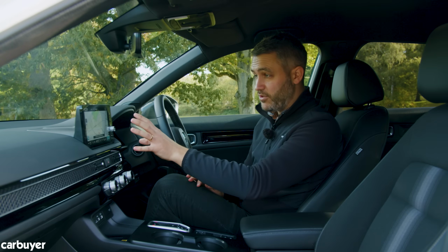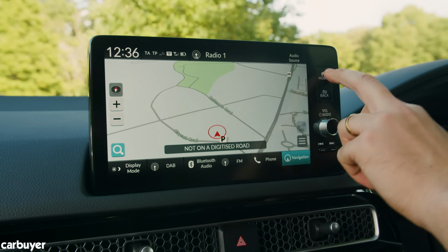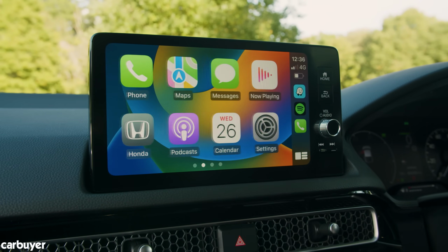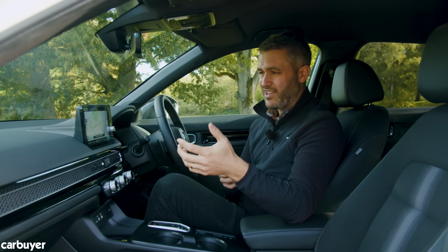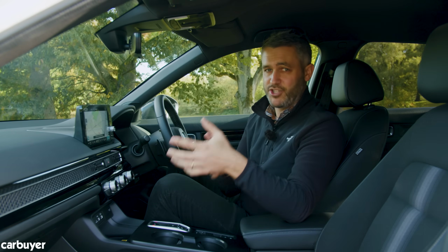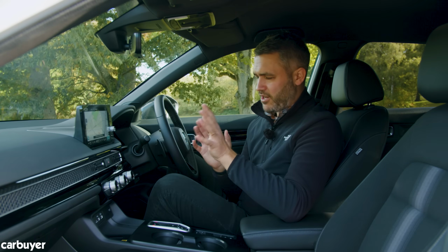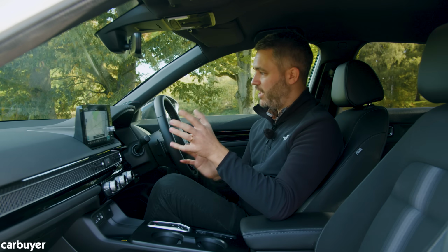Back to this infotainment screen, it's a 9-inch unit. It's relatively easy to use. The menus are pretty simple. You get all the usual Android and Apple connectivity. It's slightly angled away from the driver, which is a little bit odd given that this is a Japanese car and the Japanese drive on the same side of the road as we do, so that's a bit strange. But yeah, it's angled a little bit away, which is slightly frustrating.